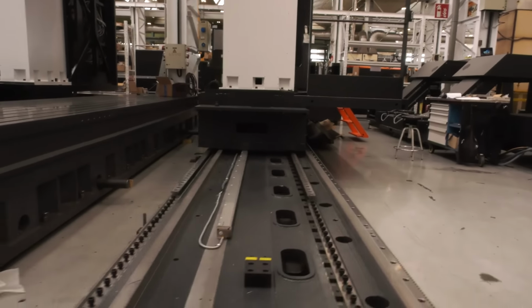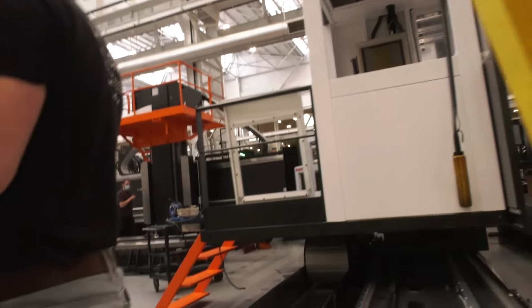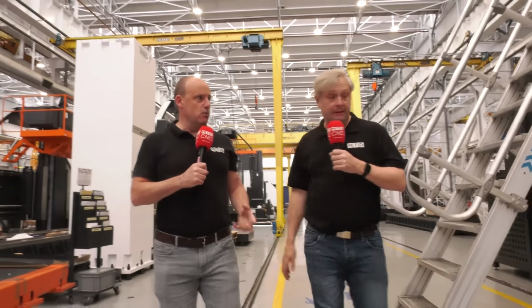Absolutely. Imagine you're trying to do an intricate machining operation on a very large part. If you're moving a ton while doing intricate milling or what have you, you've still got to move that to the spindle. So the inertia that's continually moving on the machine can affect the wear and tear.